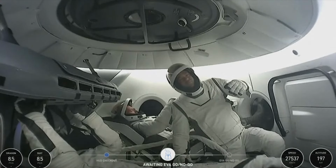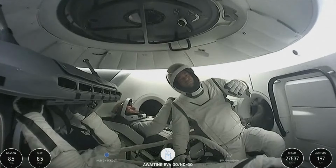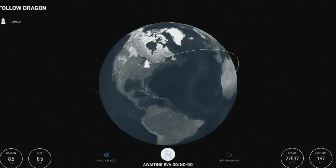Copy. Checkout's complete. HUDs will remain powered. Proceed to step 3.3, operations review through 3.8, report when complete.